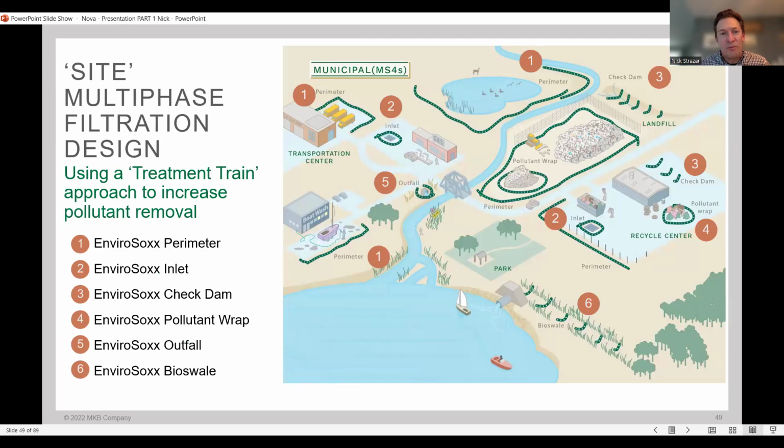Treatment train, you've probably heard that approach or that method. This product fits perfectly in there because it's flexible. You can use it in so many different areas. You're able to set up multiple filtration points on a site, especially if you can identify hot spots where your contaminants or your percentages are a little bit higher. It's a great product for them.